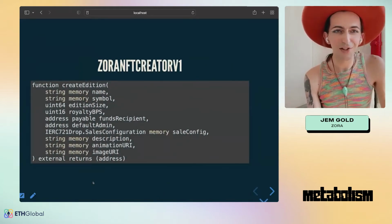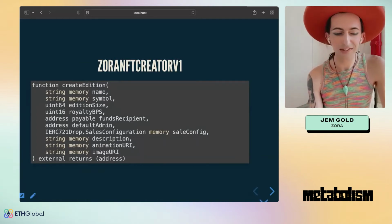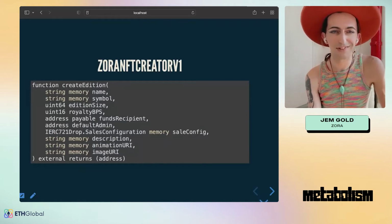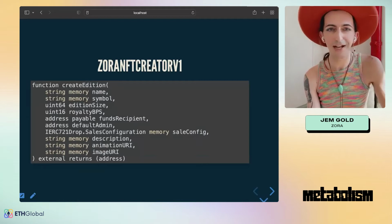As Ian touched upon earlier, the best place to start for this really is looking at how these contracts are created. Now, the heart of this system is a factory contract called Zora NFT Creator V1.